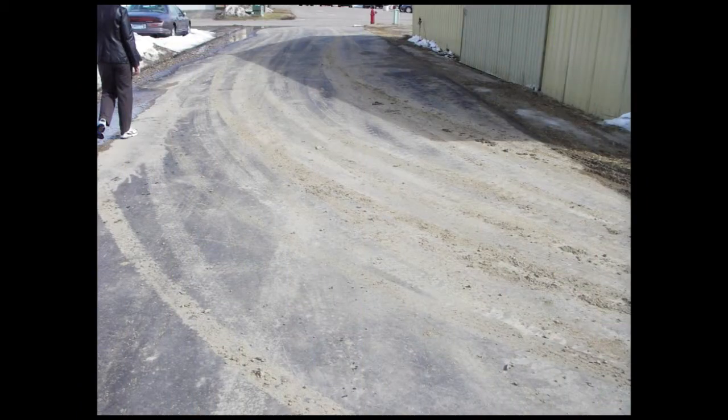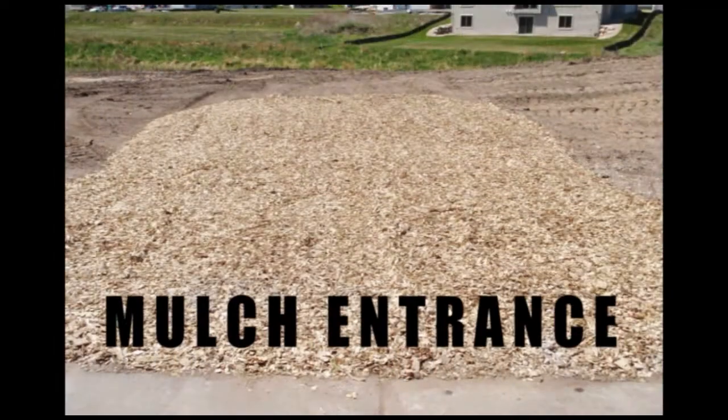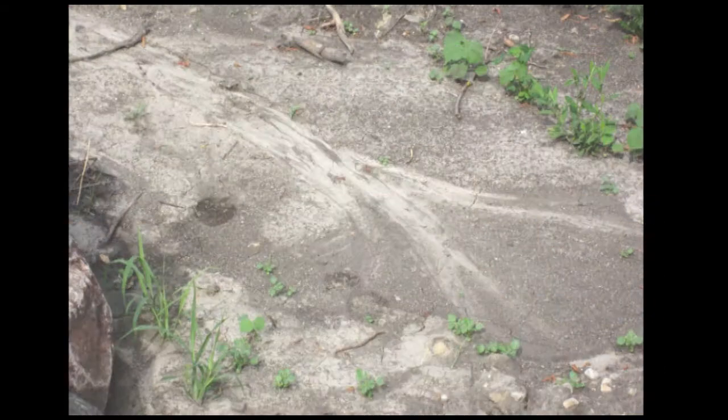Tracking soils onto the street or sidewalk from vehicles and equipment entering the construction area is an aesthetic as well as a pollutant problem. There are a few options available to help you minimize tracking, such as rock or mulch construction entrances or portable mats. When soil is washed away on a construction site, it is prone to ending up in our lakes and rivers.